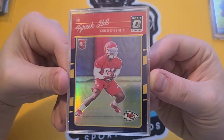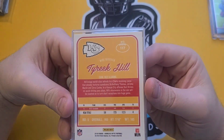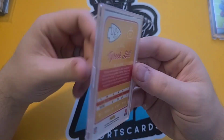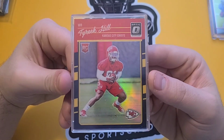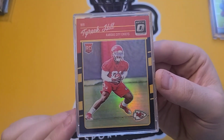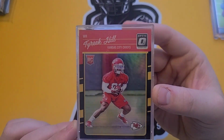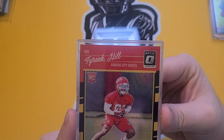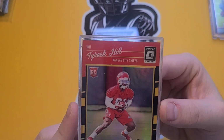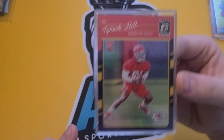We have a Tyreek Hill purple Optic. Tyreek Hill, one of the best wide receivers in the NFL. So, had to get that one. I think he's doing some stuff with the Olympics and sprinting right now. But, very cool. Had to pick this one up in a trade. I think I traded some, like, an Austin Riley Bowman Chrome, Max Fried autograph on card, and some other lesser baseball rookies. Nothing too big, but these cards are sweet.